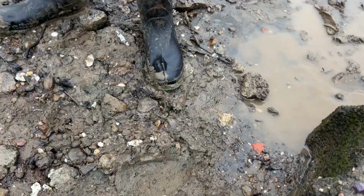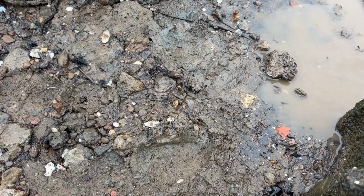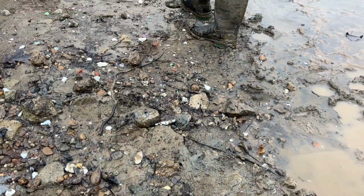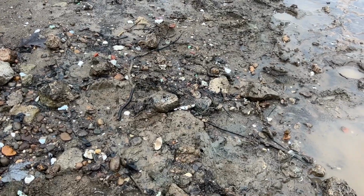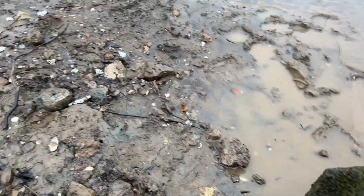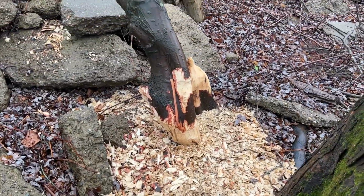It's pretty cool down in here. There's a lot of neat different colored pieces of glass and marble down here. We haven't found any flint. I think we're gonna move on from here, but I thought that would be a fun thing to show you. Imagine running up on the teeth that did that. That's a big old tree.